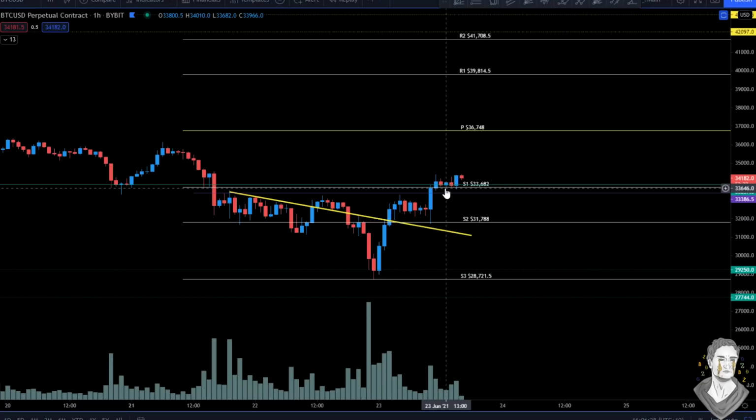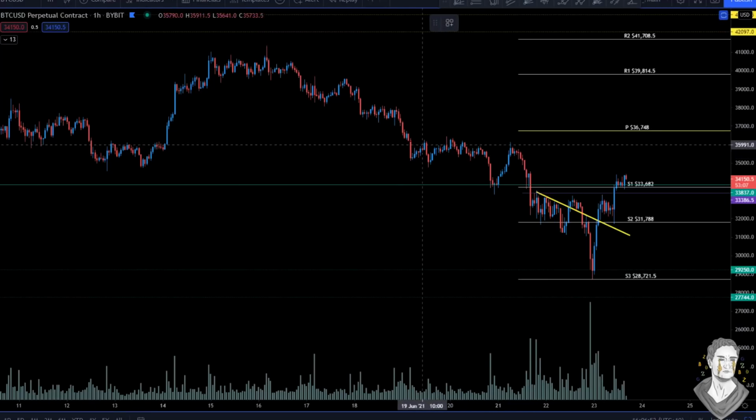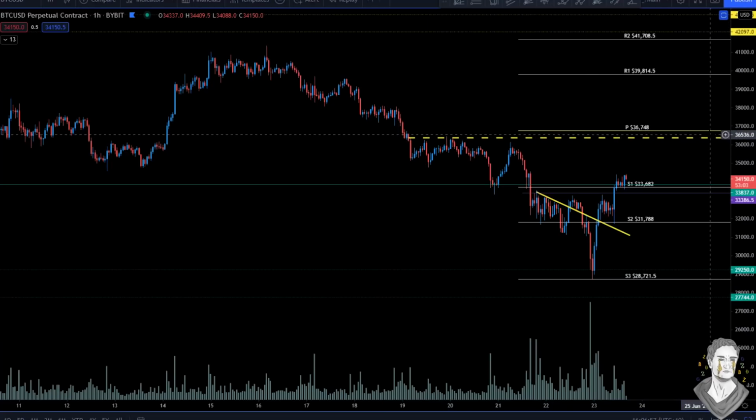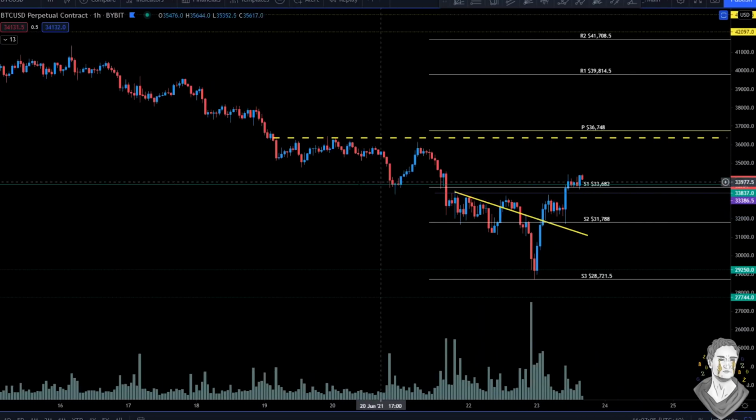In my personal opinion, that is what I would be doing, because we are actually coming back up near the high time frame resistance points. But if we hold the support here, the weekly S1, our general target is going to be right up here at the weekly pivot at 36,748. I like this because it would be taking out all of these highs. There's a lot of liquidity here, and that would be wrecking a lot of people. So 36,748 is the next major resistance for me.